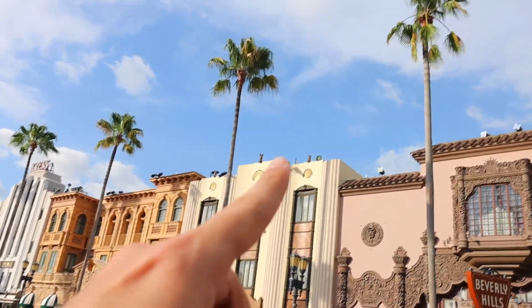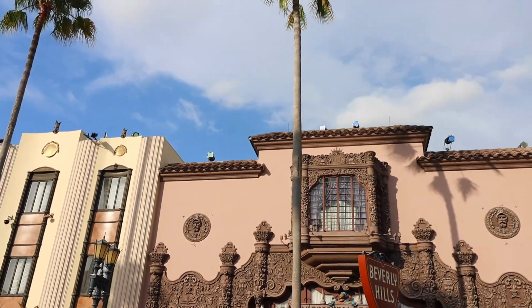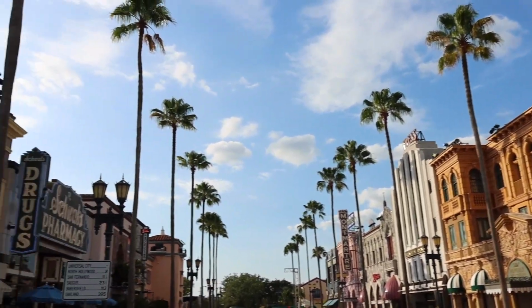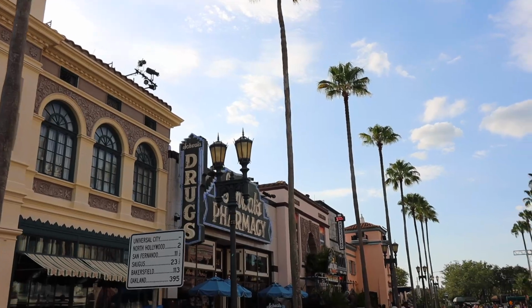But all the lighting rigs are currently up on the building. I don't think those were on that building last time we were in here. So it's really starting to take shape. 42 days. So you got all the lighting trusses up and all the lighting.